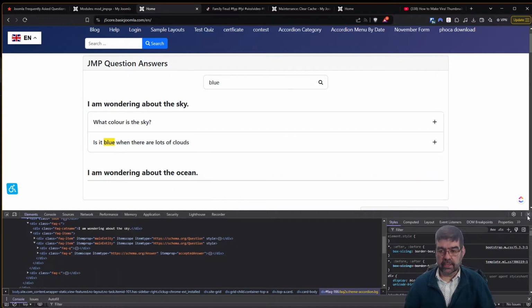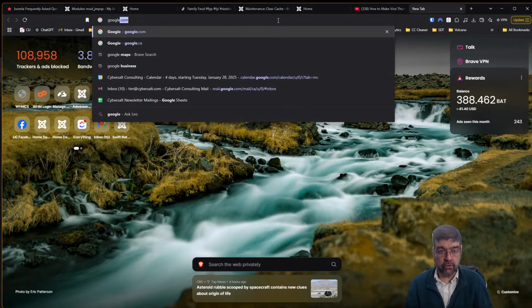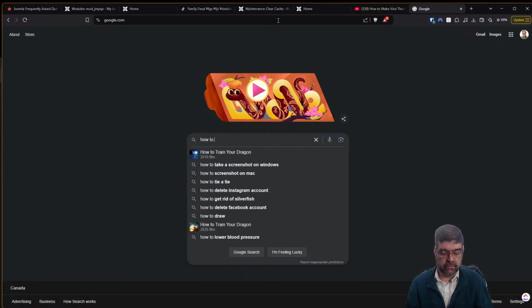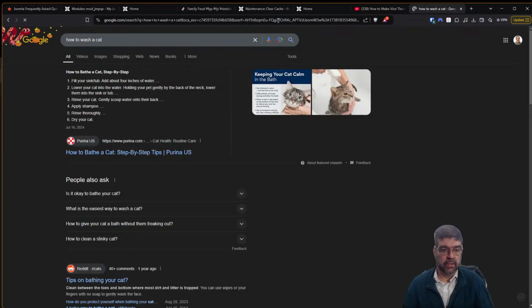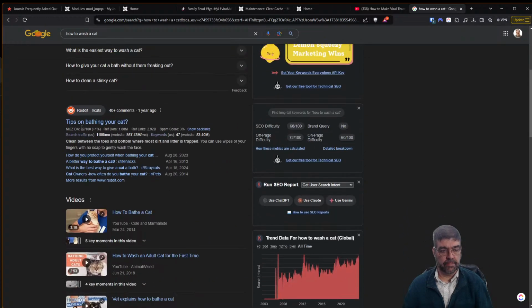The FAQ schema allows Google to see what's FAQ pages and helps them show up in search results. For instance, let's just try a quick Google: how to wash a cat. And then see up here, how to bathe a cat step by step, coming from Purina. This could be an FAQ, and Google has picked up that they're possibly using the schema on here, and it will show this as the results to score up pretty high.